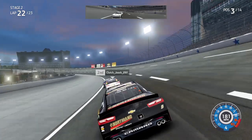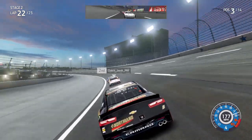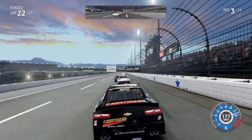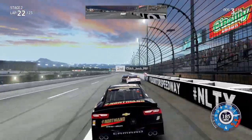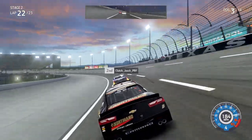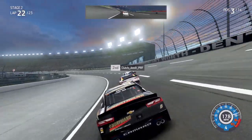Here comes the number nine. First time being here in the top five. Out of turn number two, down the backstretch. The 20, all, 21 all over the back bumper of the 2. Geese looking fast. Here comes Pottles all over the back bumper of him as they come through 3 and 4.